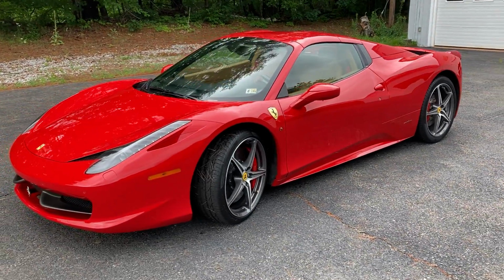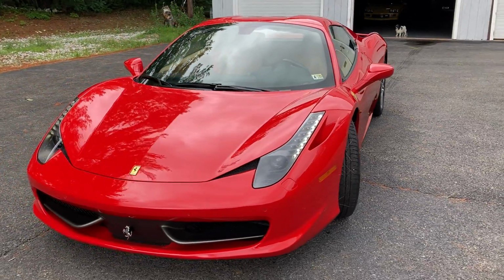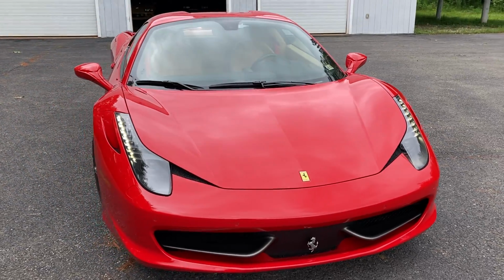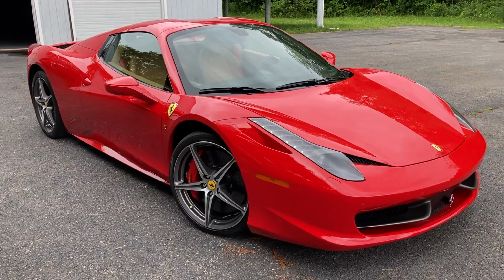7,000 original miles. Two owner vehicle. The car's immaculate. Completely up to date on service. I got all the service records from Ferrari since brand new.